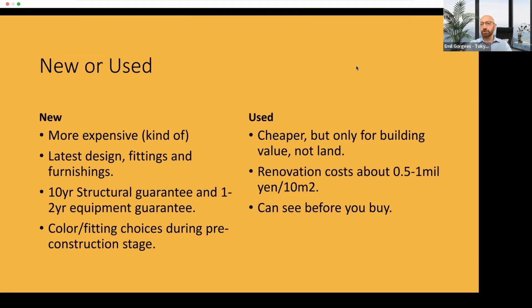Also, with a new property, it comes with a 10-year structural guarantee and often a 1 to 2 year guarantee on the appliances and the equipment. So we have a Panasonic kitchen and a stovetop and so on. If that fails within the first 2 years, you still have the manufacturer's warranty. And if there's anything structural, like with the beams or waterproofing, etc., often a brand new property comes with a 10-year guarantee.